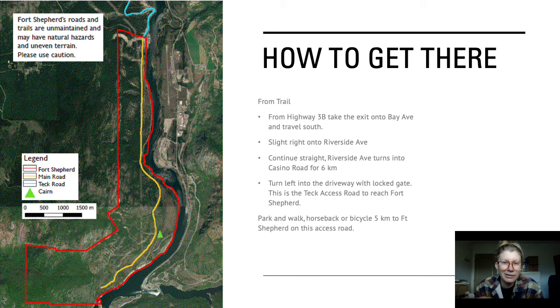So I just wanted to give you a quick page here on how to get to Fort Shepherd. You have to come from Trail and take a couple of the side roads from there. What actually happens is that you'll park just off the road, where there's a bit of a parking area and a big gate, and that gate is for the Teck property. So Fort Shepherd is tucked behind Teck land, so you actually have to get out of your car and take a hike down the Teck access road, which is about 5 kilometers. You can either walk, ride your bike, or ride a horse to get through that, and then you can access Fort Shepherd from the bottom end of that. So you can always press pause and save these directions.